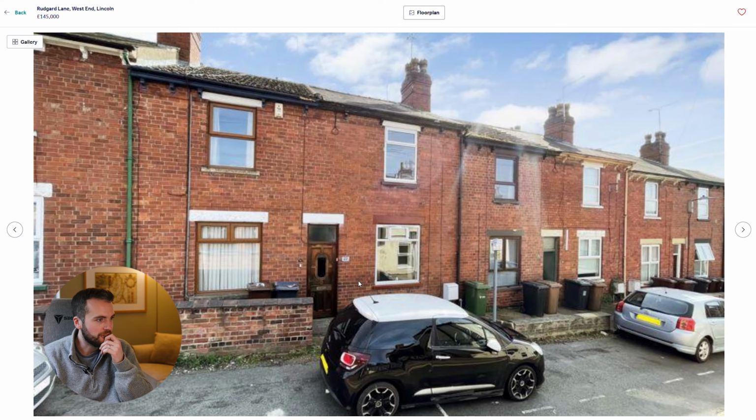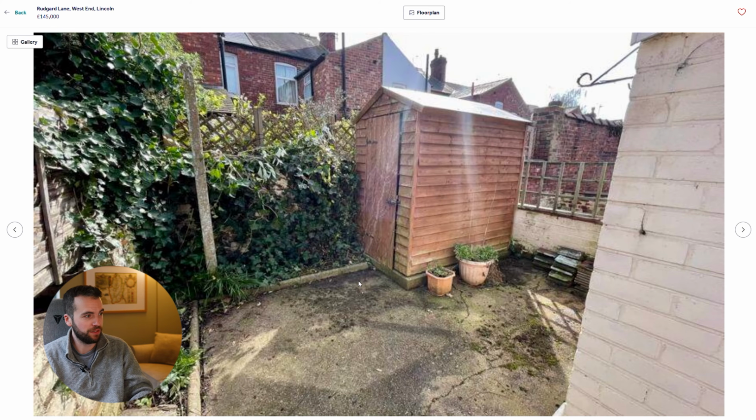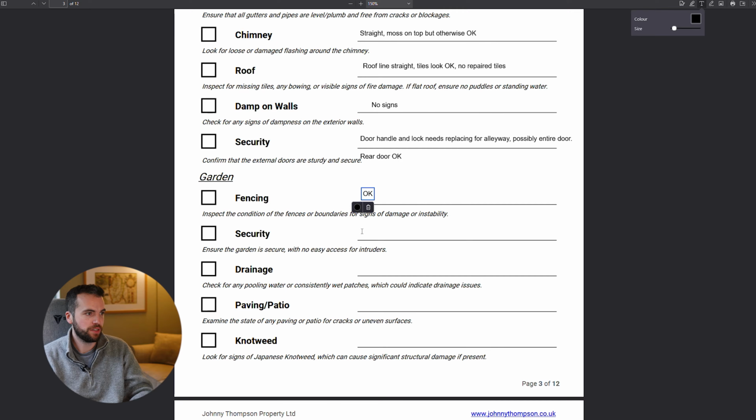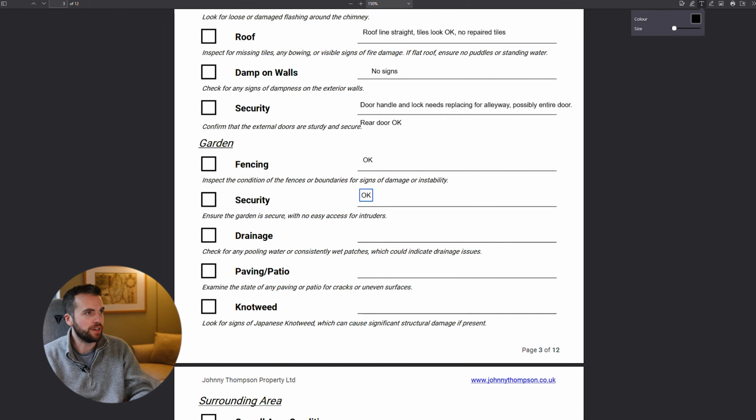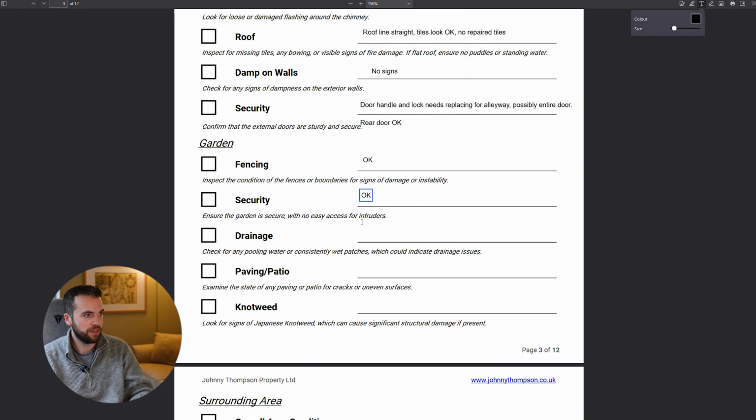And then for the fencing, front was okay and the rear is okay too. Nothing needs to change there really. Security, this is okay. Any drainage issues? Doesn't look like there's been much build-up of drainage. I'll say that's okay.